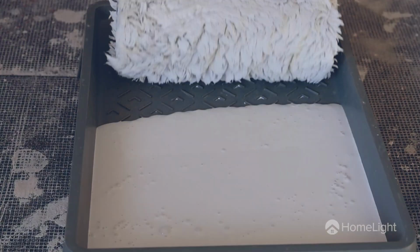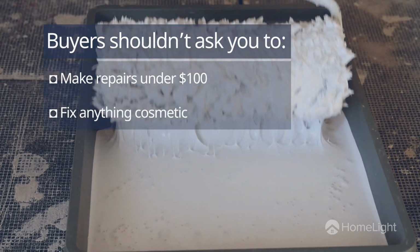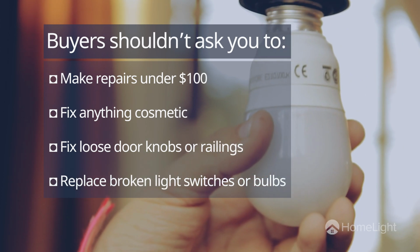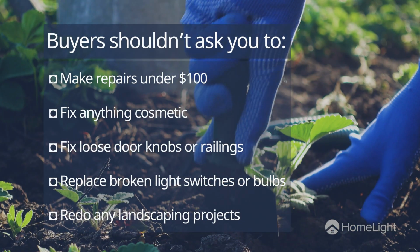After a home inspection, buyers can request repairs or ask for a repair credit. You can accept, deny, or negotiate their requests, and the only requests you should accept are the ones that relate to function or safety. Buyers shouldn't ask you to make repairs under $100 or do anything cosmetic, fix loose doorknobs or railings, replace broken light switches or burnt out light bulbs, or redo any landscaping projects.